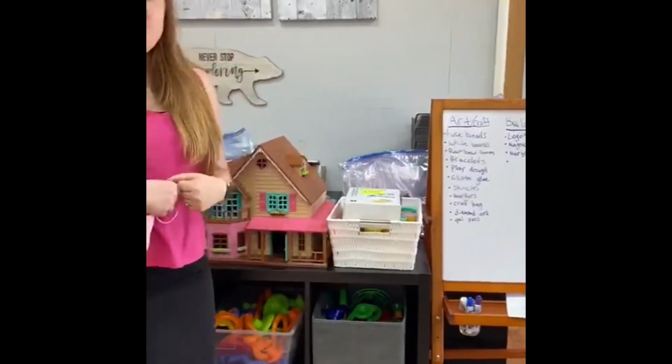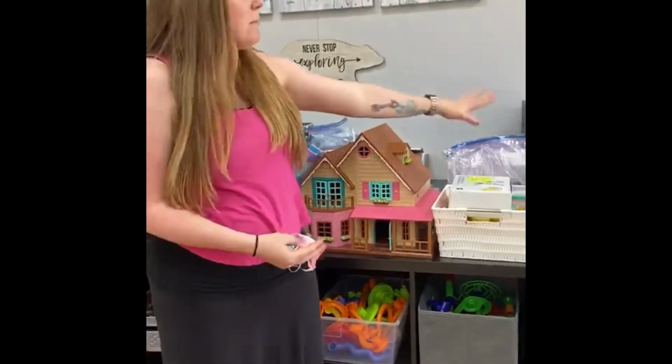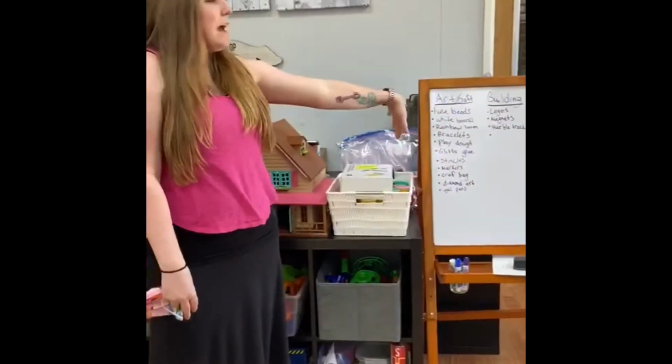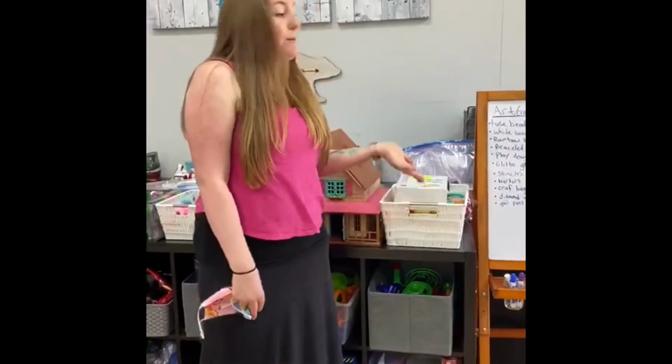Then we'll collect it from you, the teachers will disinfect it, put it back on the table, and you'll be able to pick something new. Now let's say you're doing fuse beads and you want to continue to do it longer. You're able to do that too.